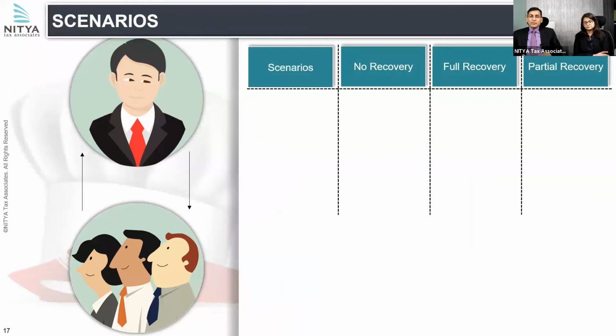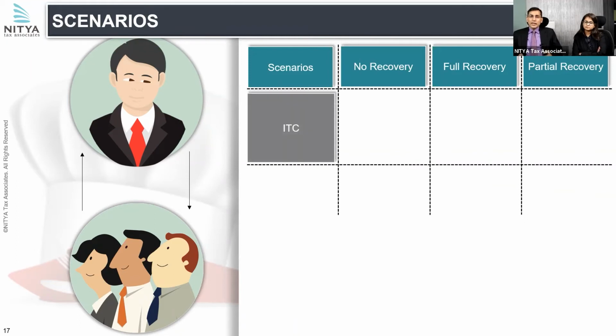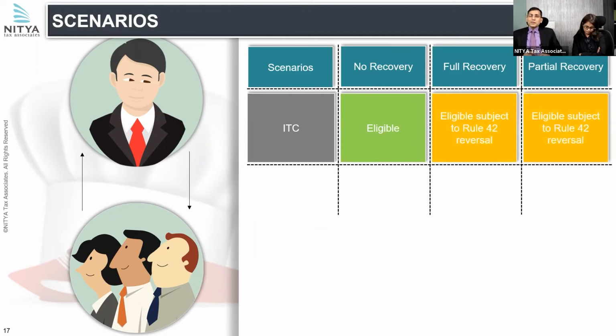So to summarize, there can be three situations: no recovery, full recovery, and partial recovery from employees. As far as ITC is concerned, if there's no recovery, it's fully eligible. We are presupposing that there is a statutory obligation. If there is a full or partial recovery, then because the rate of GST is 5%, which is subject to ITC reversals because it is treated at par with exempted supply, pro rata reversal under Rule 42 is needed. But yes, in case of full and partial recovery, the employer will be entitled to ITC and he needs to make pro rata reversals.